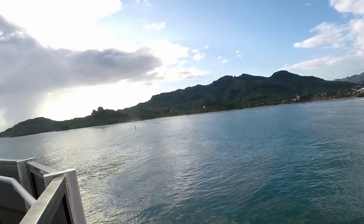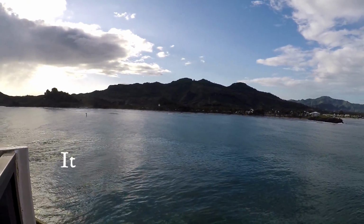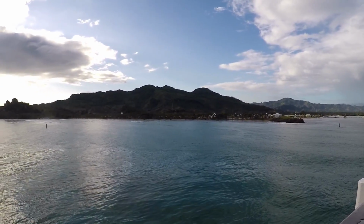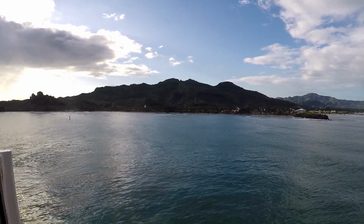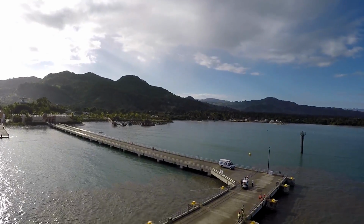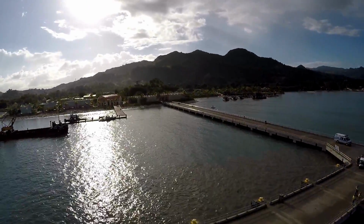We turned around and are backing in now. So it looks like that is a beach with chairs, and that's within walking distance of the port. But I wonder if it's like the Coconut Grove Beach. I don't know. We'll see when we get there. That sun is really warm. Look at those pretty mountains.